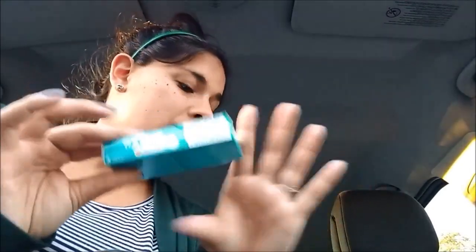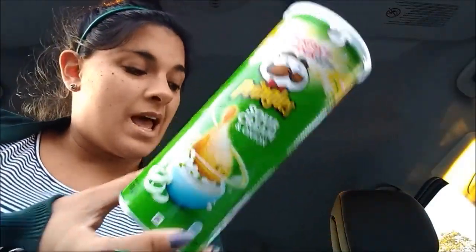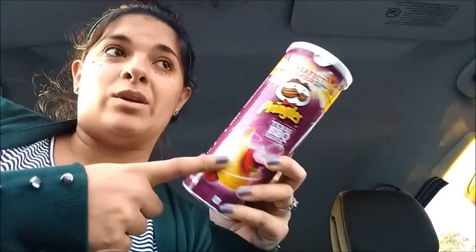I got some strawberry Gaviscon chewable tablets because I've been getting really bad acid reflux with my pregnancy. I do have some Rennie at home, but I thought I'd try the Gaviscon stuff too. So hopefully that will help. I got some Pringles for me. These are my favourite, the sour cream and onion ones. And I got some Texas barbecue ones for Johnny. He only likes these ones or the ready salted ones. So I got them for us.